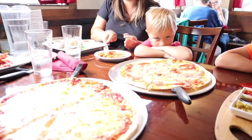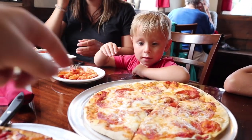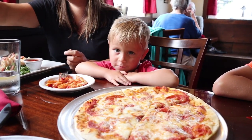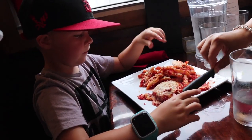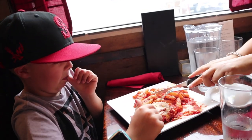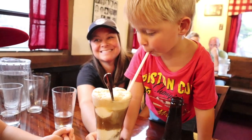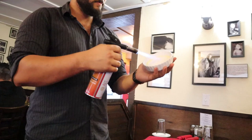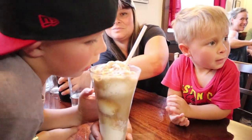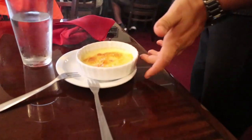Okay, dinner is served. What do you see there, buddy? Hey, did you get noodles? And then what's this? Pizza. That's my pizza. Can we share with Daddy? Thank you. Looks like he got a cheese pizza. Looks delicious. William looks confused about his. Don't touch. It's hot, buddy. You're gonna love it, dude. It's so good. Okay, Rosie's root beer float coming up. Coming in hot. We got a root beer float. We got a delicious cannoli. And we got some creme brulee.